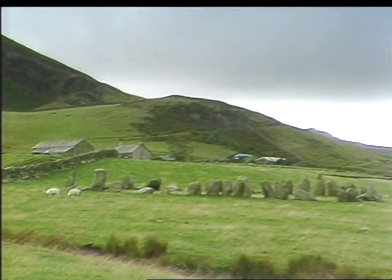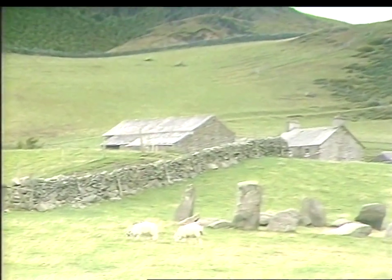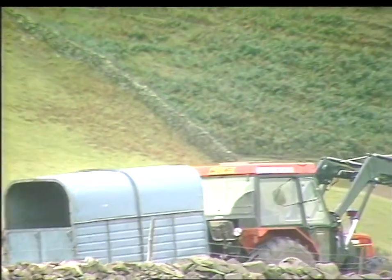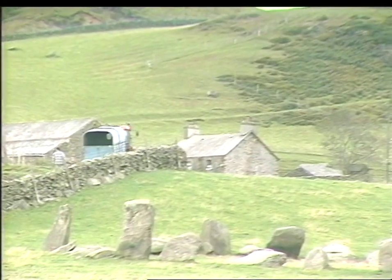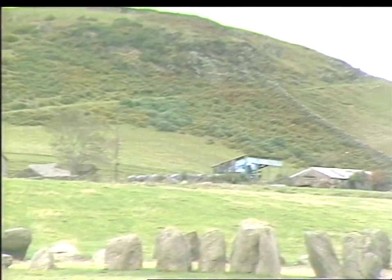About 5,000 years ago, the Swinside Stone Circle was built on the hill's northern flanks. Early farmers needed to calculate the seasons, and this symmetrical circle of 50 stones may well have been an early form of calendar.